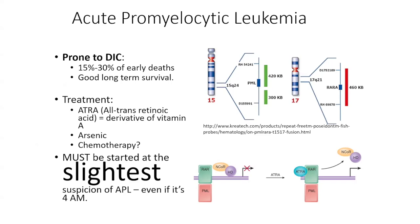And if they have DIC, this is a phone call to the hematologist, regardless of what time it is, day or night. And we assume the patient has APL, regardless of whether the patient has APL or not. So new blasts in the blood is equal to APL for all intents and purposes. And we start the treatment for this regardless of what time it is, because the mortality is so high within the first 24 to 48 hours.